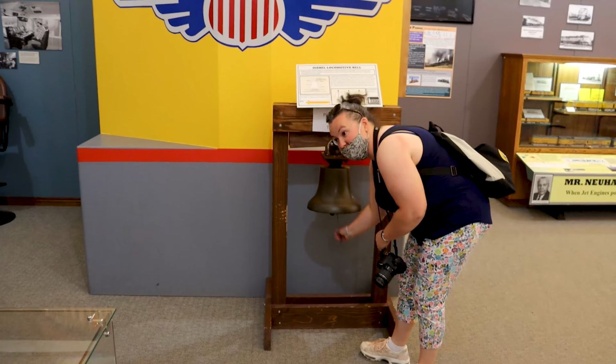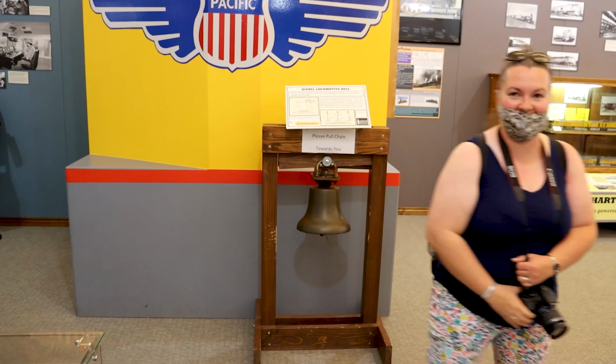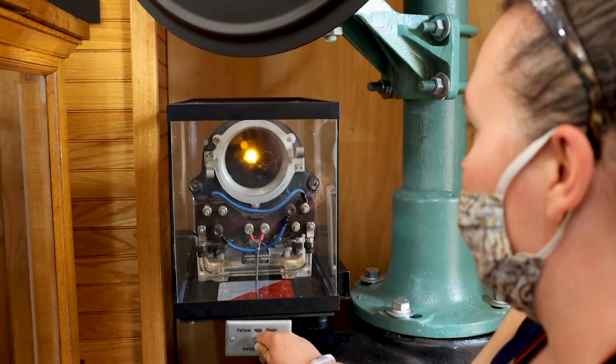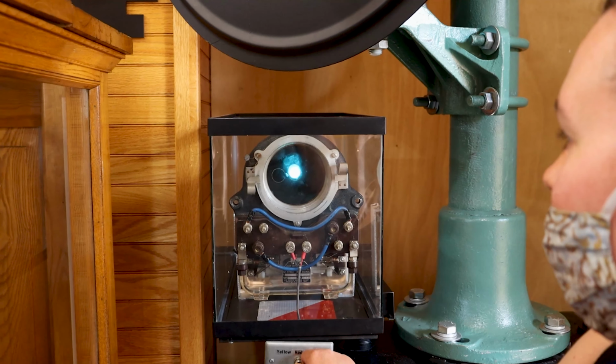So they have a bell here, and Susan's gonna ring it. I heard somebody ring it earlier. It was pretty loud. That was loud. Yep. Susan's playing with the switch right here. Red, yellow, back to red, green. Really cool. That's cool. She gets excited with the little things. I do what the kids do.